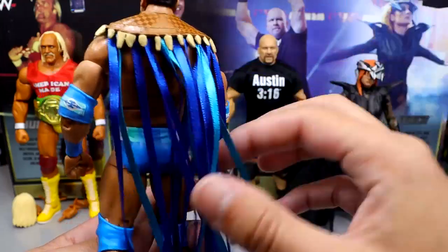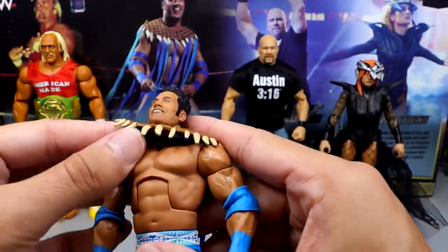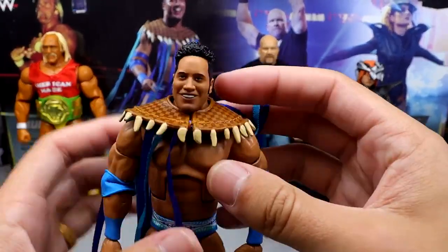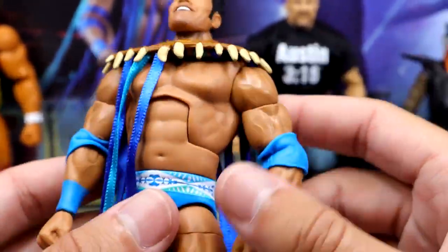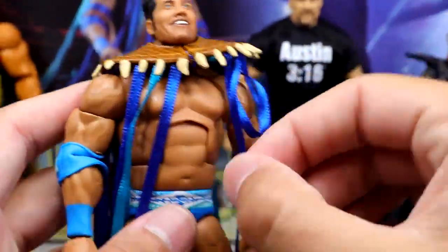He's got his entrance garb in there. This seems to be better, though. I'm pretty sure these came off the front, too. Oh, wait, are they tucked behind? Okay, there it is. That makes way more sense now. But you do get the little entrance garb there, which is pretty cool. You can see the checkerboard pattern very nicely detailed, it's got the teeth on there, and the little tassels running underneath. So you pull that to the front and there you go.